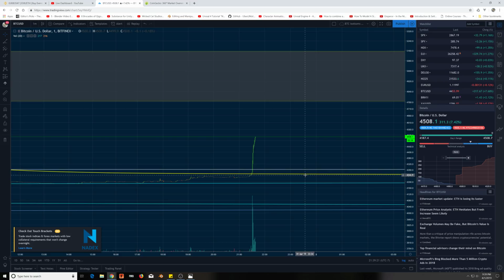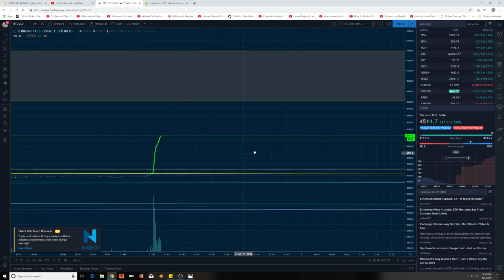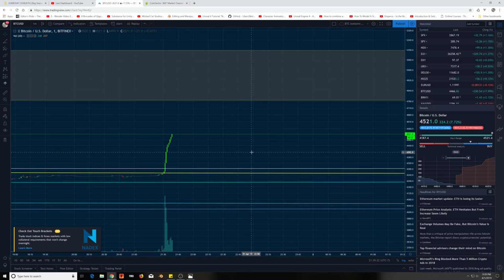It's clearing out the shorts. Look at that bad boy. It's above 4,500 right now, guys. Now you know why I do streams at this time.